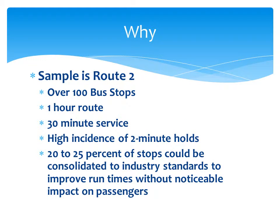A good example of the SMTD system is the Route 2 North 9th route. The route has over 100 bus stops and it takes an hour to run. It runs every 30 minutes, but it also has a high incidence of 2-minute holds called by the driver. Those holds cause all the other routes to wait for passengers on Route 2 to make the transfers.